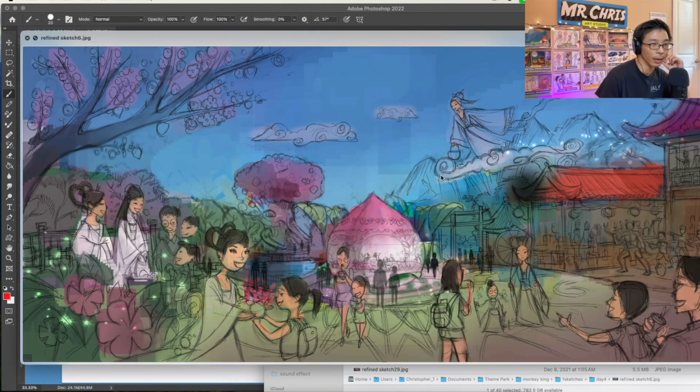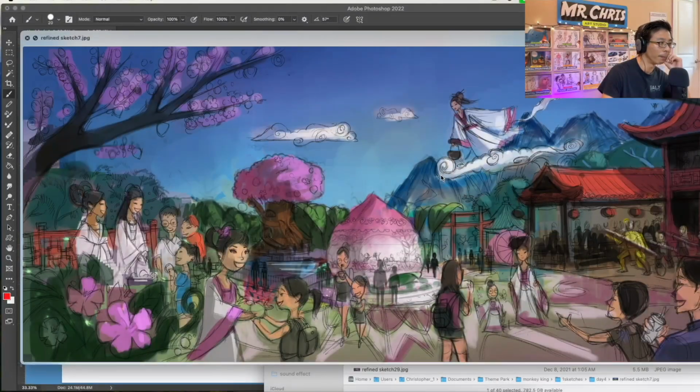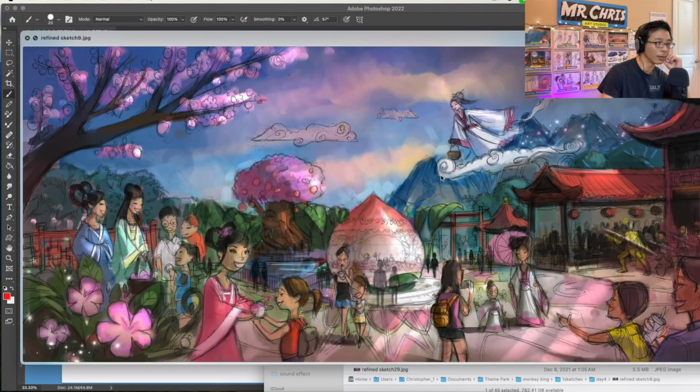Now, this workflow isn't something I do anymore. This is when I was more of a beginner. Nowadays, I don't draw the people on the same layer as the background. I always have them on separate layers because it's way easier. I was still really green back then. So yeah, you can just see that I'm coloring here.